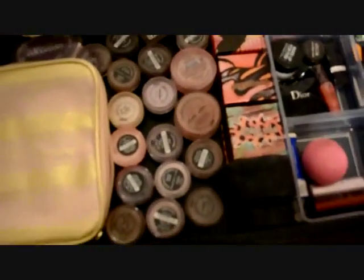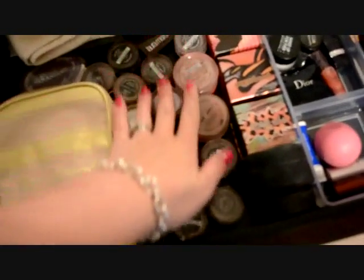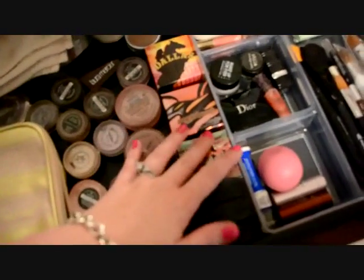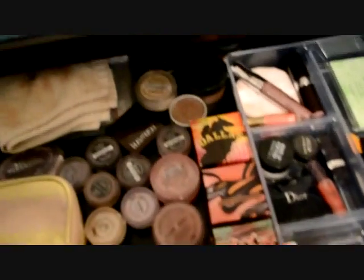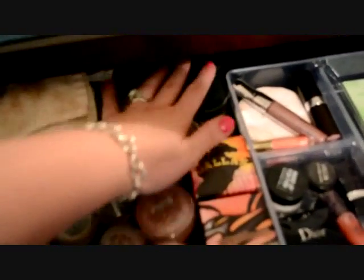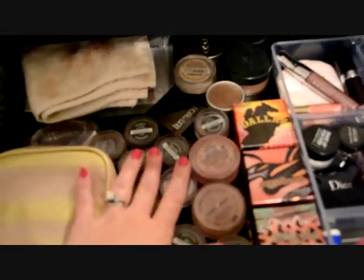Here in the middle, I need some more organization containers, but I've got it organized by all of my Bare Essentials powders here in the middle, and then I've got my face powders here to the side. Smashbox is in the front, then Benefit powders are here behind, and then I've got some more Bare Essentials, Cargo, and that sort of thing here in the back. So I'm planning on getting some larger rectangle organizers to separate out all of these different powders and hopefully get them grouped together a little bit better.